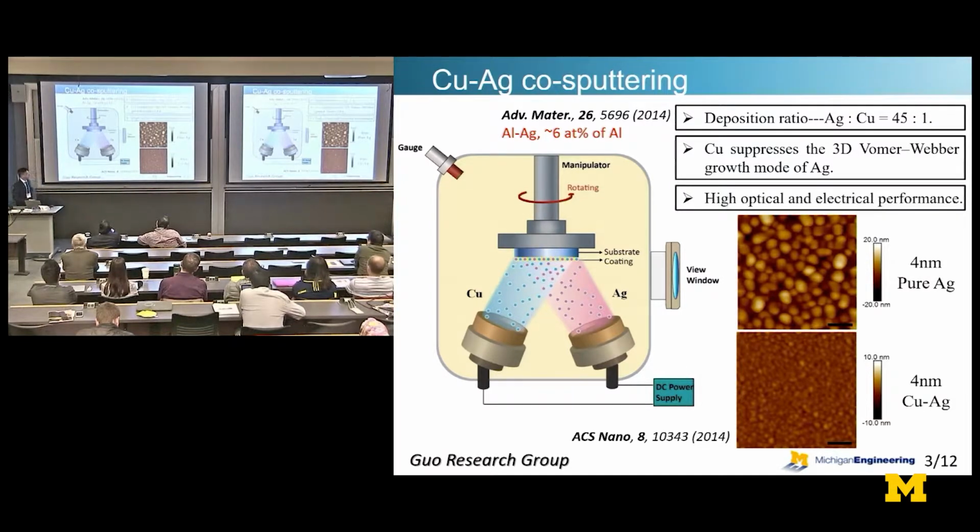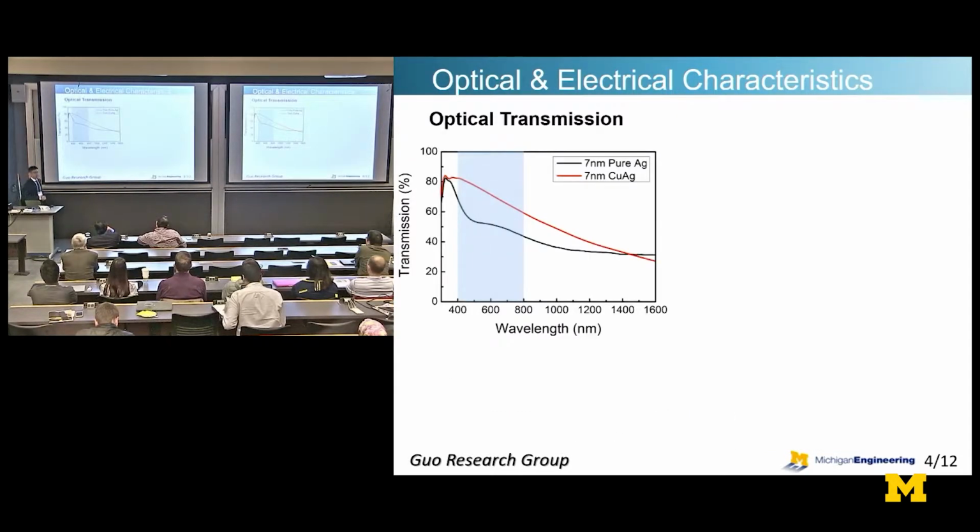And as I mentioned, the copper doping is so little, especially compared to the aluminum-doped silver. So the great performance of the silver itself, like the low optical loss and high conductivity, can be better maintained than in the aluminum-doped silver. So our copper-doped silver has very high optical and electrical performance. For the 7 nanometer copper-doped silver, the average transmission within the visible wavelength range is around 72%, which is much higher than the 7 nanometer pure discontinuous silver.